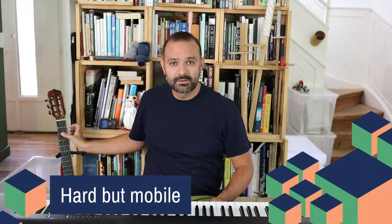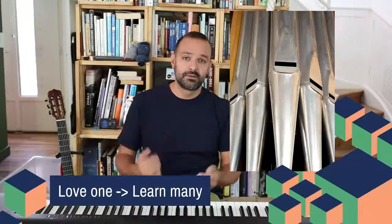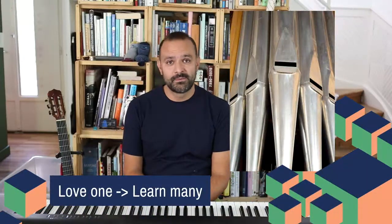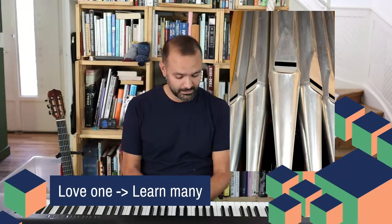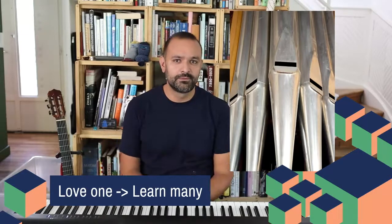So I think these are my initial learnings, but I think the most important is that if you find anything you love, you actually will be fine because you can learn the rest really easily. Once you get the hang of making music, one instrument is really just like the other. You just spend a little time getting used to it.